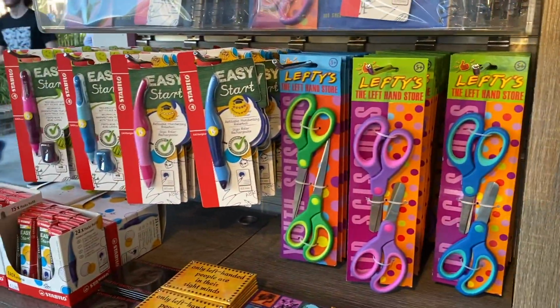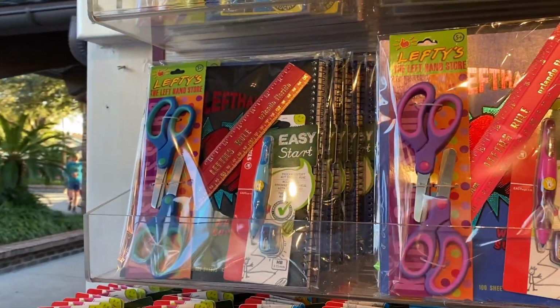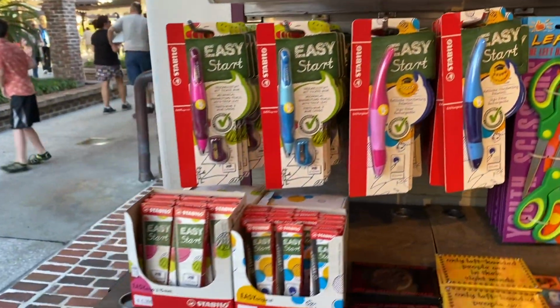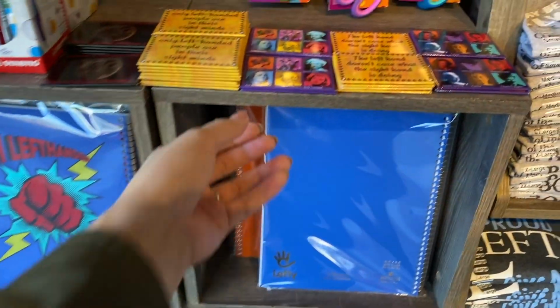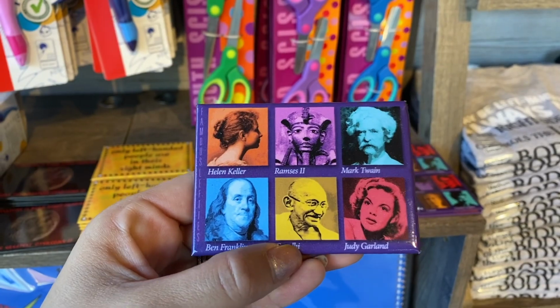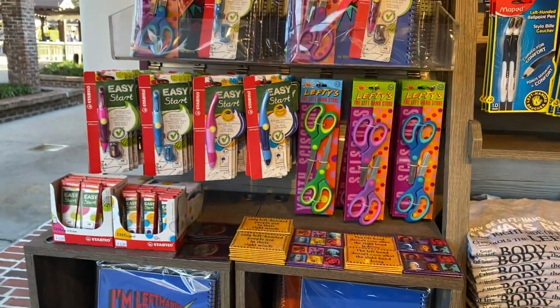Also more scissors. There's like 20 different kinds of scissors in here, so you have a selection. There's also a kit, so if you want a pen, a ruler, and scissors. There's mechanical pencil stuff, t-shirts, notebooks. I like this magnet of famous left-handed people, so left-handed folks, you're in good company. But yeah, I bet you didn't know you could get all of this stuff right here at Disney.